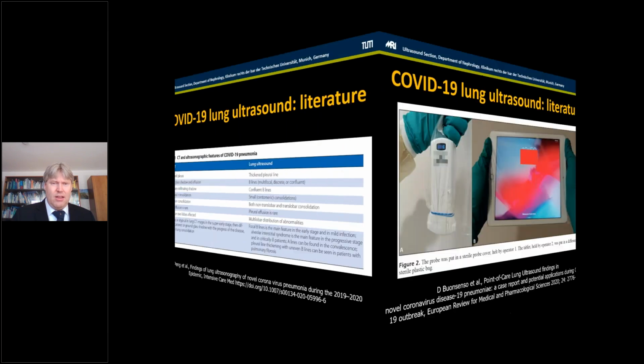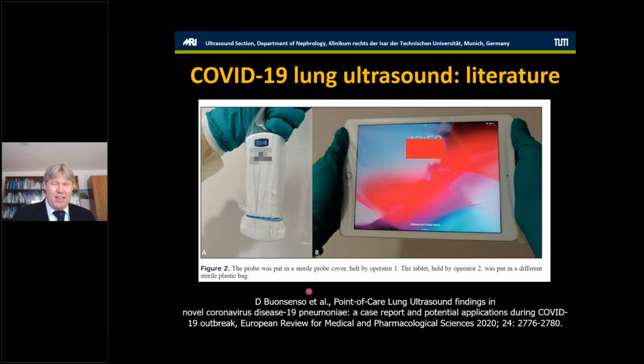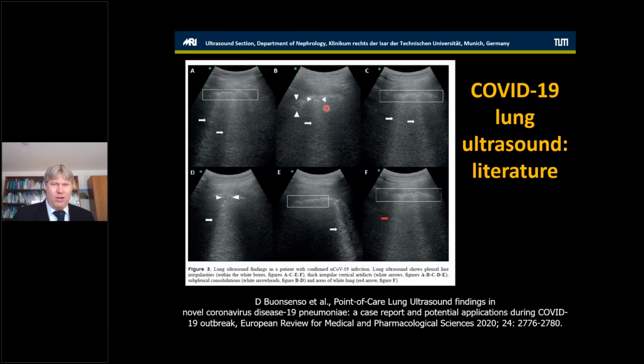Just from Italy, Buonsenso was showing his method. He's wrapping up his Wi-Fi transducer, and he's using, I think, a pad from a big American phone, and it is connected with each other, and then you can of course scan. And this is what he was scanning. You can see changes of the pleural line.